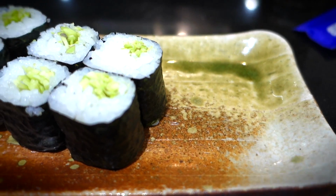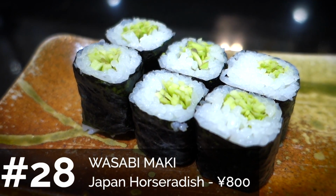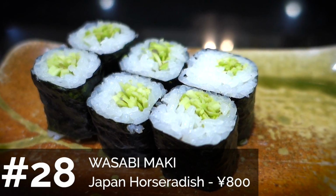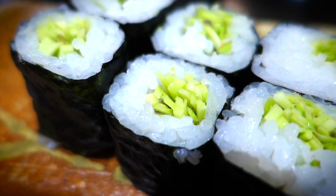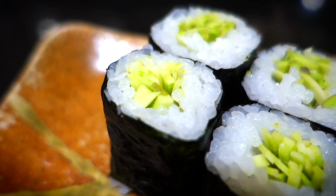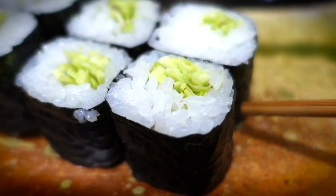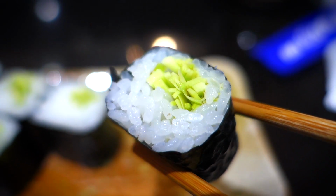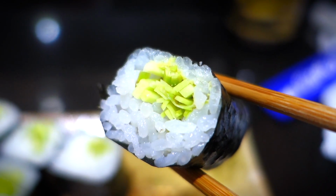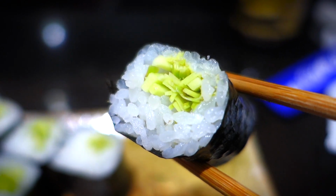Next, wasabi maki. Now this is made with real wasabi, not the horseradish stuff, but the real root vegetable that grows in streams. And this is just very unique, and I think it's a rare one to come across, but if you ever have the chance, you definitely gotta try it. Yeah, sometimes it's really spicy, sometimes not, so it's kind of like Russian roulette. But it's got a nice fresh but spicy and almost floral flavor to it, so I think we both love this one. Yeah, this is really refreshing.